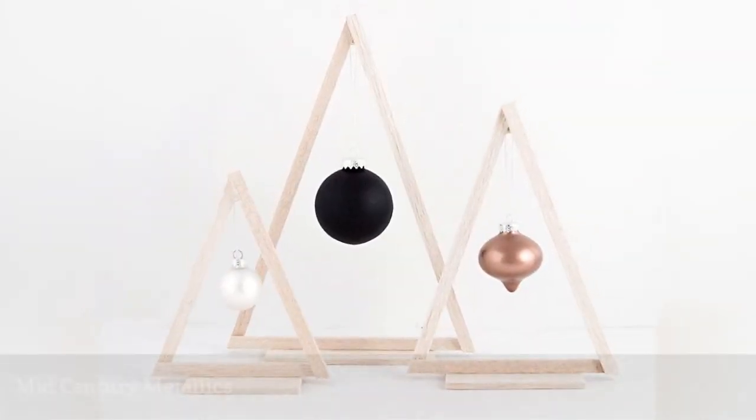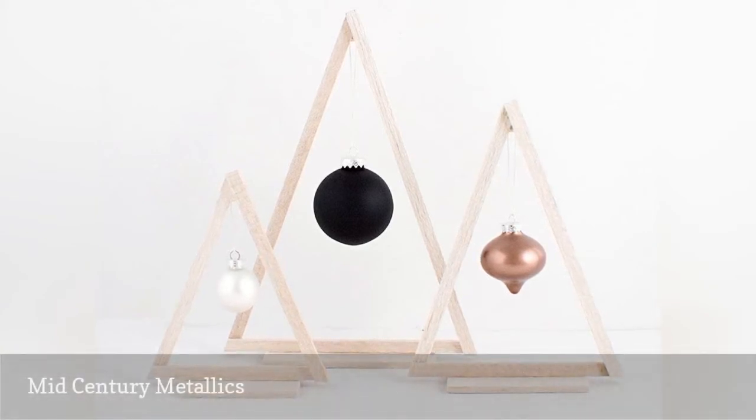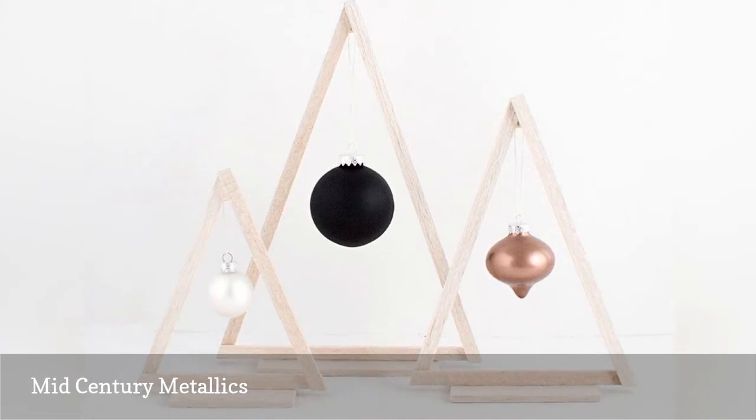These mid-century inspired Christmas trees from Homeo Mai are the perfect way to incorporate Scandinavian-inspired decor into your home to create a cozy, inviting space. Balsa wood tree frames keep things simple and fresh, while black, white, and copper ornaments make for a modern trio.